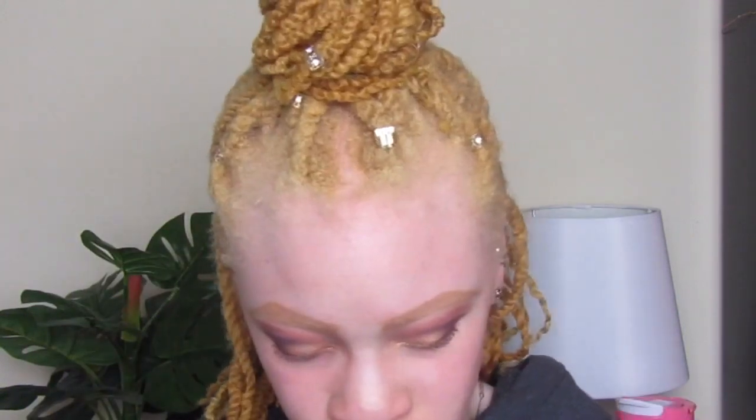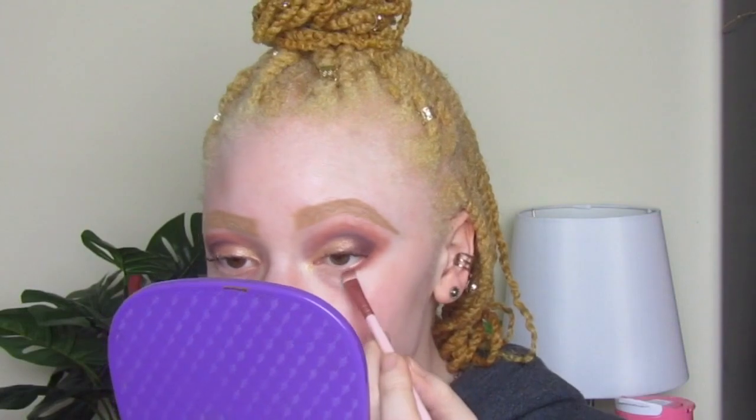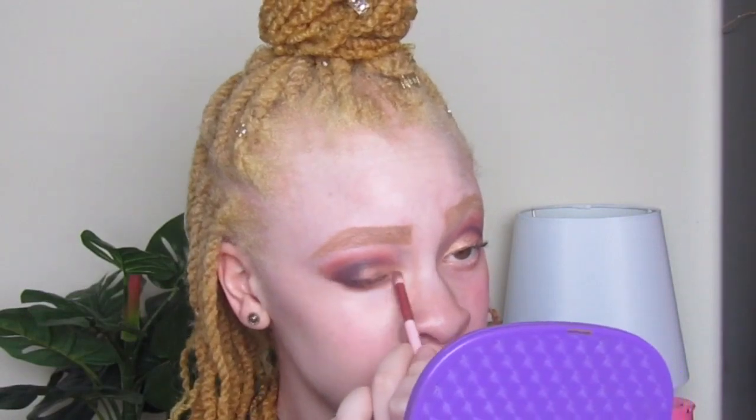So we're going to go under the waterline now. The first color I'm going to be going in with is Truth Hurts, and we're going in with that color first. So I'm just gonna leave it at that. Hopefully it doesn't look too crazy.